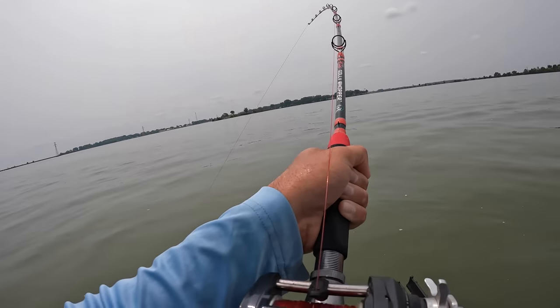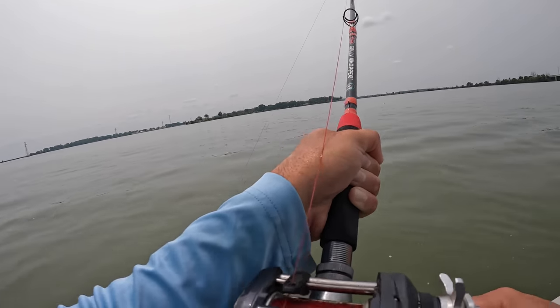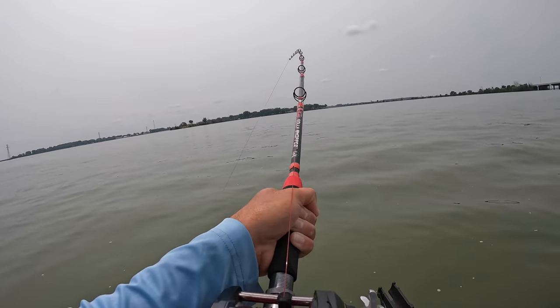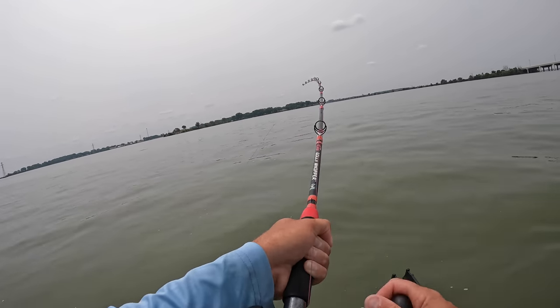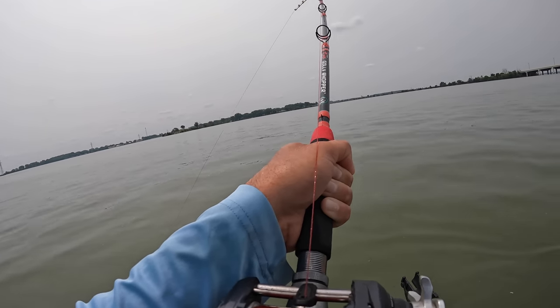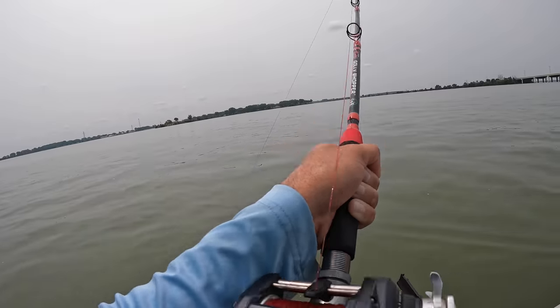I'm not really following any set path. I'm just kind of in that channel. I've used my heading feature there on the trolling motor just to keep me going this way against the wind. And I'm just kicked back, enjoying the day, waiting on these fish.